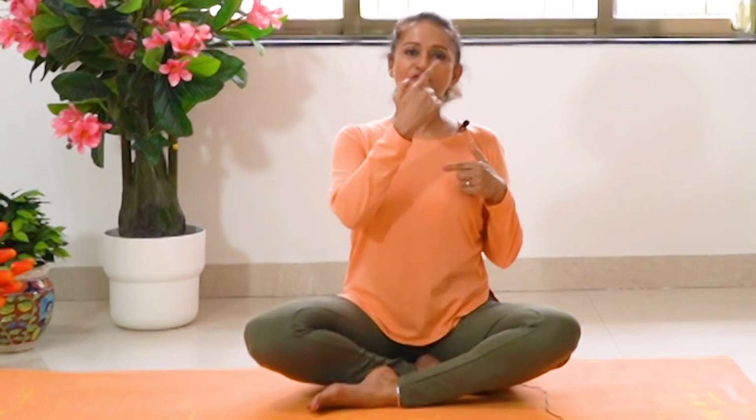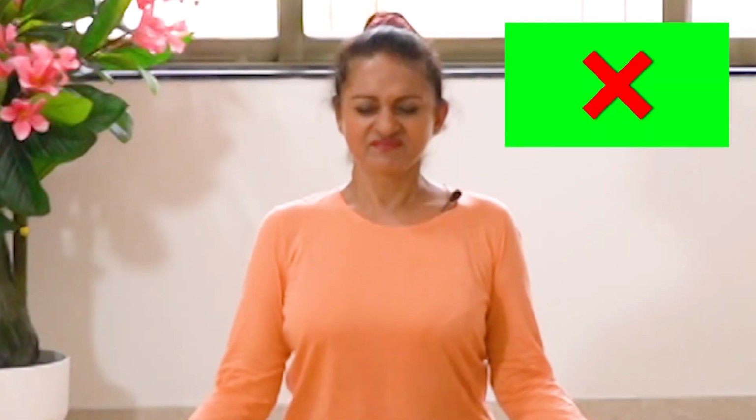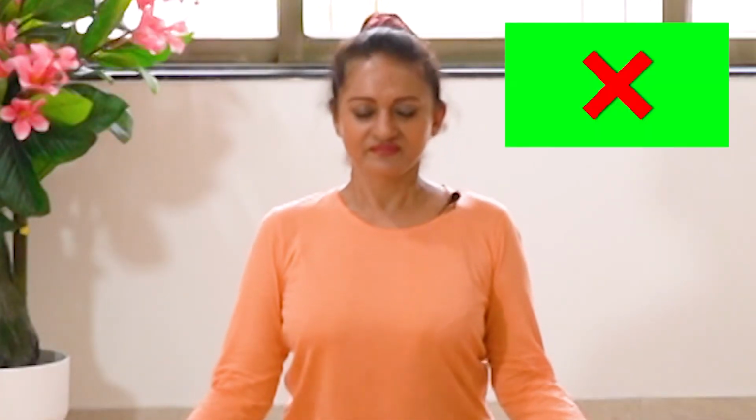Second mistake people make is they change their entire facial expression while practicing Kapalbhati. Watch this. No. You are not supposed to be practicing Kapalbhati by changing your facial expressions. You have to maintain calmness throughout your practice.